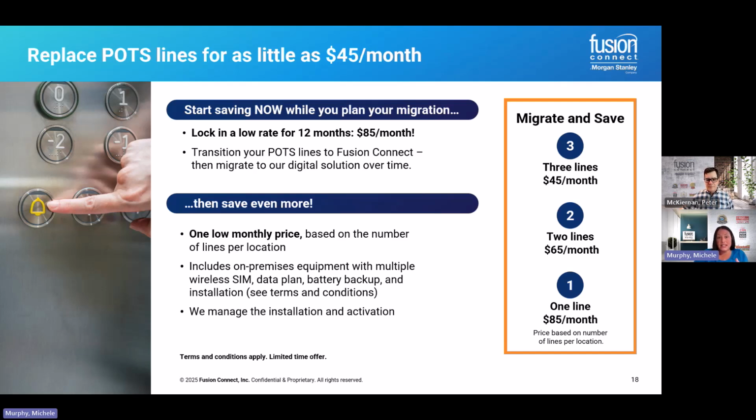So on the right-hand side, this is just a brief summary of our savings. So 1 line for POTS replacement is $85 a month. If you have 2 lines, it's $65 a month at a location. And then for anything more than 3 lines, we are offering a very low rate of $45 a month per line.